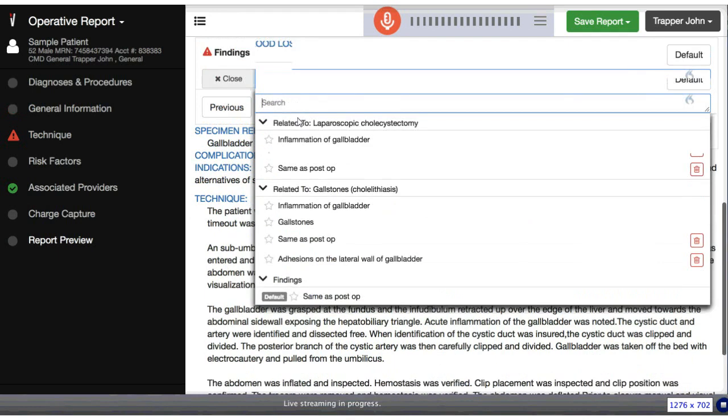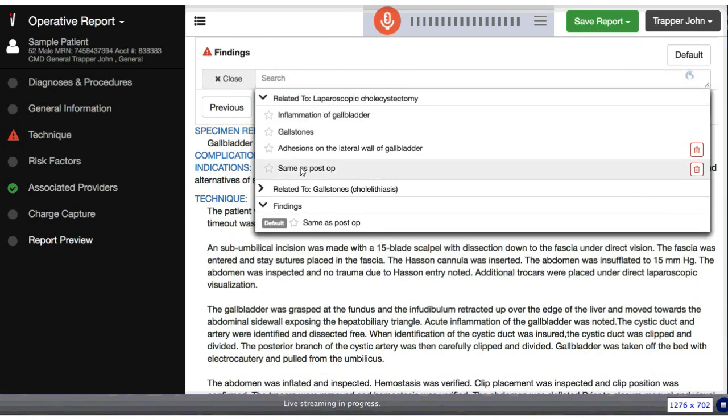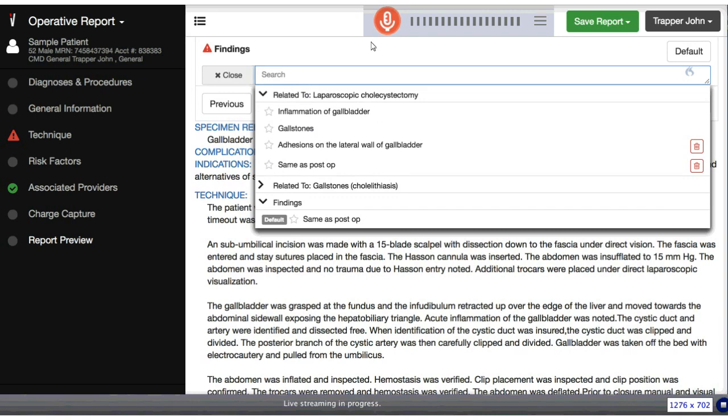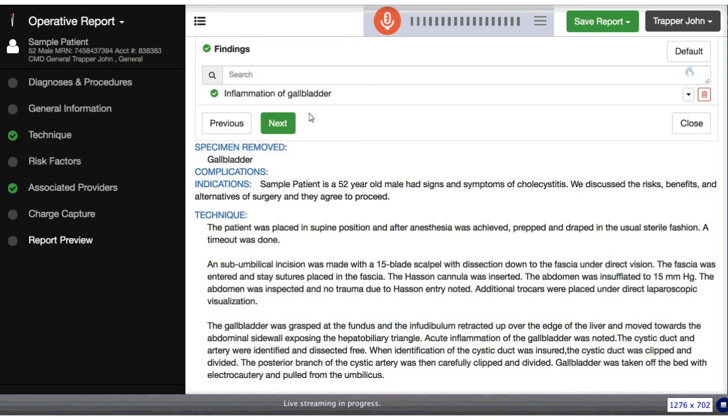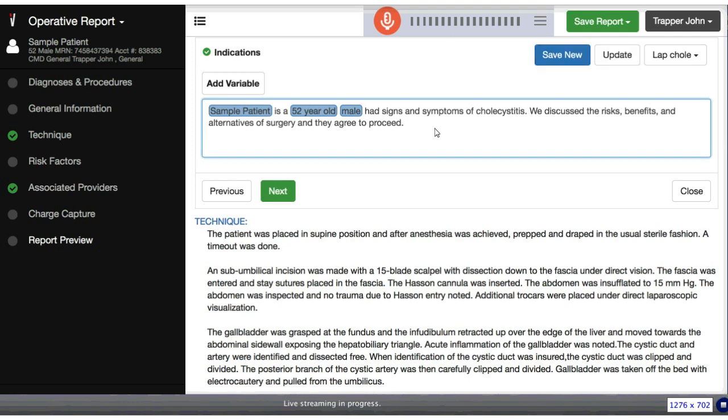notice from my list, it's learned different things that I, as a surgeon, have added for this procedure in the past, or I can use my Dragon Medical One to actually dictate into any of these fields as well. So for this one, let's just say inflammation of gallbladder, specimens removed was gallbladder, my indications. Notice this leveraged from the EMR: my patient name, age, sex, some of my common indications I may use for this procedure. Again, I can add any additional information using voice to text as well.